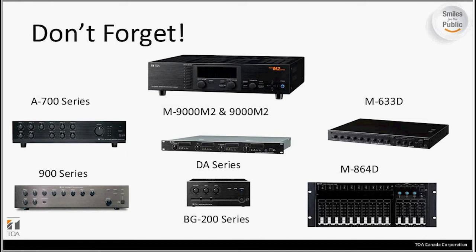So for instance, the M9000 M2 has been around for ages, and it can go up to 8x8. So if you need to do a full matrix system, you can certainly do that with the M9000. And you can look at the A700 series and the 900 series for perhaps when you need something that doesn't have the digital signal processing built into it, but you need some more inputs than, say, maybe a BG amplifier might allow you. So then you could go into an A700 or a 900 series amplifier with that.